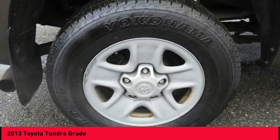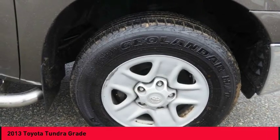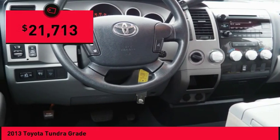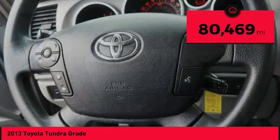With a towing capacity of up to 10,000-plus pounds and a payload capacity of over 2,000 pounds, the Tundra is the perfect mix of power and efficiency and is priced below $25,000. This vehicle has less than 85,000 miles.